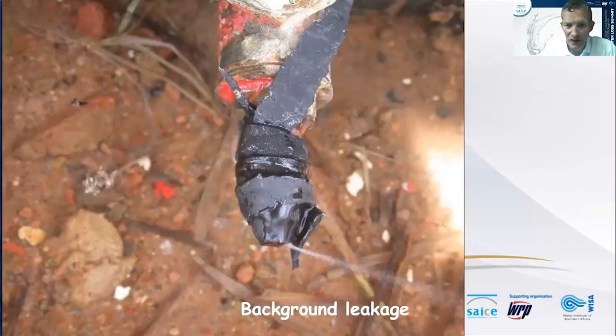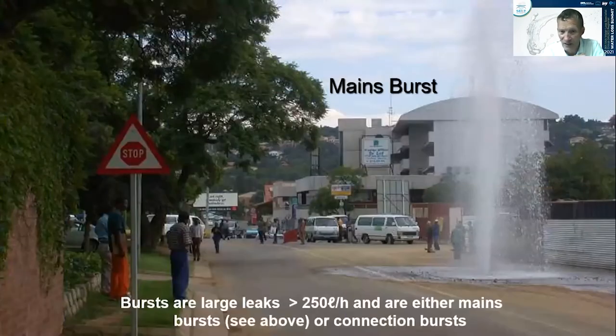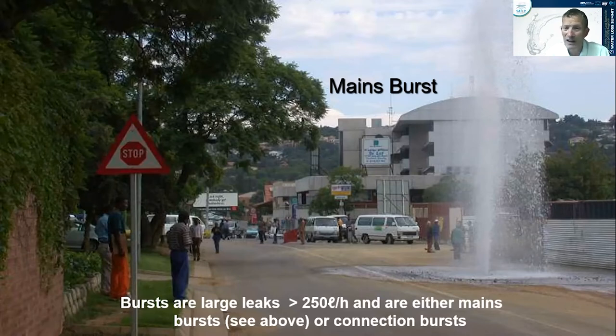Now, there's a picture of some background leakage. It's a tiny little leak on a tiny pipe, not worth looking for, not worth fixing, not worth doing anything. This is burst leakage. It's a mains burst. And burst leakage would typically, a mains burst would typically run at 5 cubic meters an hour. It can go up as high as 1,000 or 2,000 even, depending on how big your pipe is. But on average, a mains leak would run at about 5 cubes an hour.